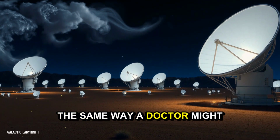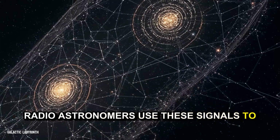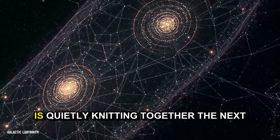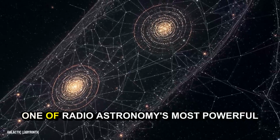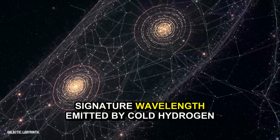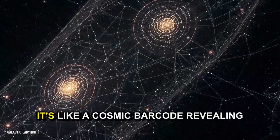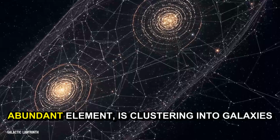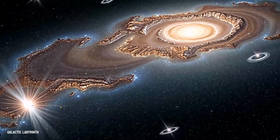The same way a doctor might use an ultrasound to see inside the body, radio astronomers use these signals to peer into the densest, darkest pockets of the cosmos, places where gravity is quietly knitting together the next generation of stars. One of radio astronomy's most powerful tools is the 21-centimeter line, a signature wavelength emitted by cold hydrogen atoms drifting through space. It's like a cosmic barcode revealing where hydrogen gas, the universe's most abundant element, is clustering into galaxies or stretching into vast filaments between them.